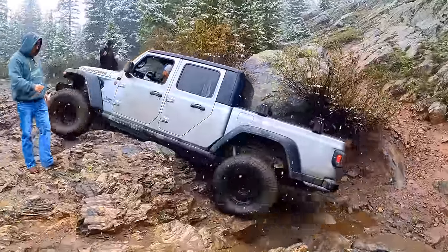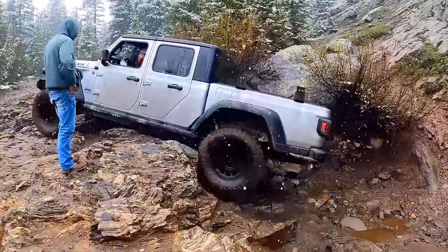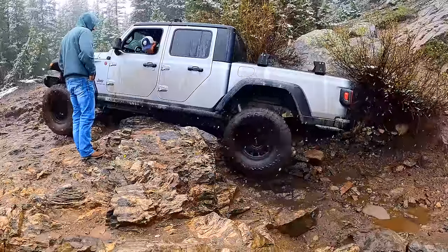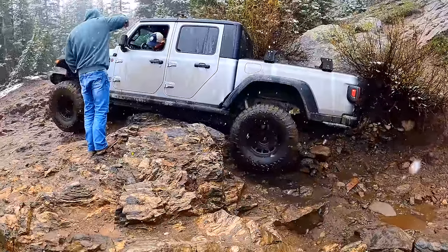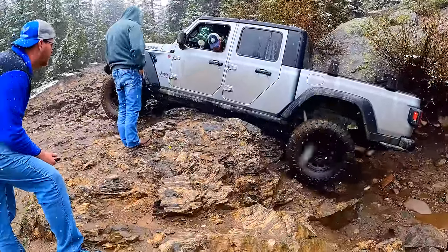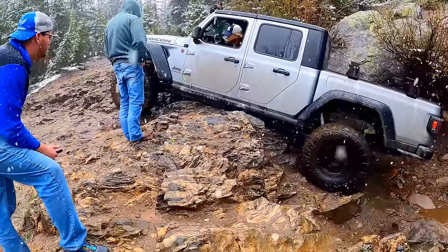Front end close. Straighten it up now. You're good. Keep her straight. Nice center. One more, Blake. A little more. You're almost down. A little more. Right.